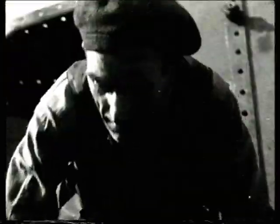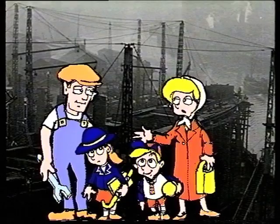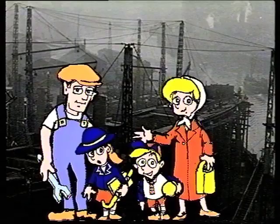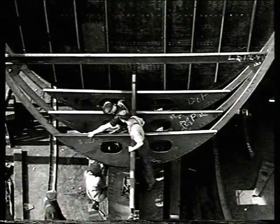This is Austin Shipyard, just one of many on the Wear in 1948. Wow, what a racket! Oh, and what a lot of dust and dirt. And get this weird gear. What's going on here? Well, this is a rather special guided tour, Sue. This is a trip through time, so hang on to your hats as we go back to the start of the Sunderland story.